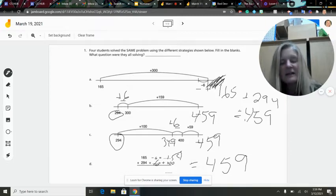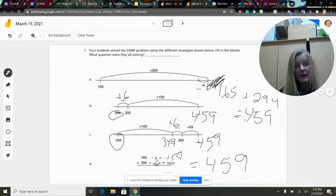Three-digit addition in four different ways, none of them using the algorithm, all using number sense. Could your kids do that? I don't know. Let them try and see what they come up with.